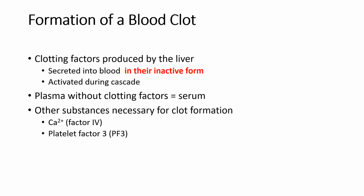Now, if we were to take our plasma and remove all of these various clotting factors, von Willebrand included, what we have left back is called serum. So serum is the watery, solute part of our blood that has no role to play in clot formation. Okay, I'll say that again. If we took our plasma, the fluid part of our blood, remember plasma is if we took all the cells out, and we further removed all the clotting factors, what's left back is called blood serum. Okay, and serum has no role to play in clot formation because there are no clotting factors.